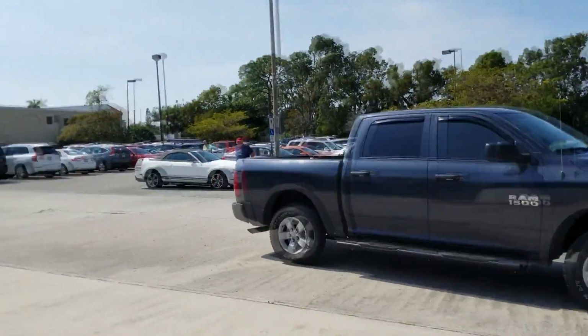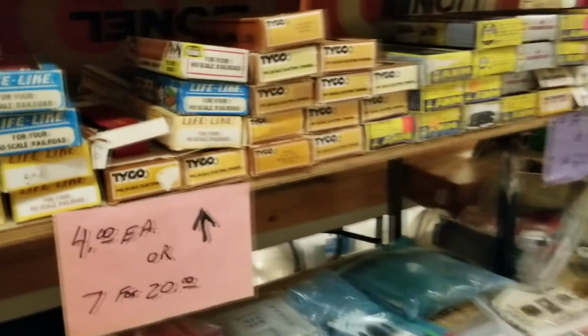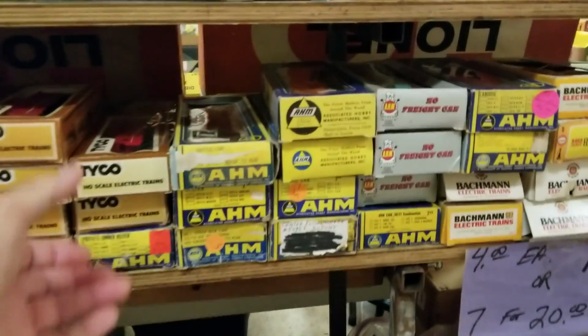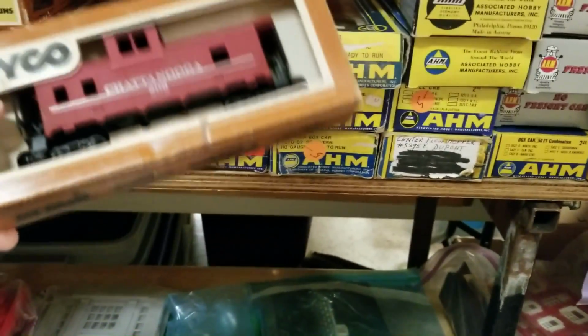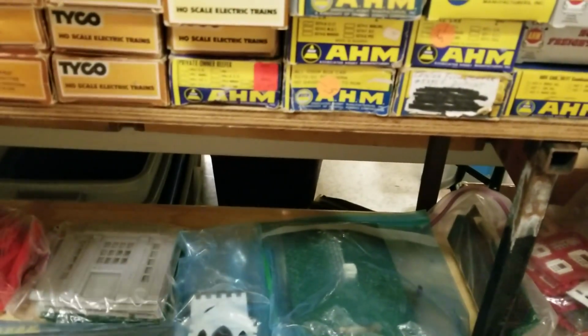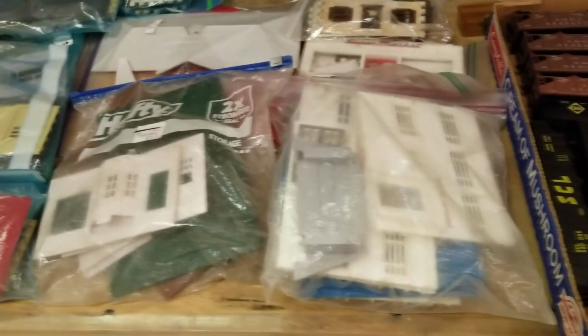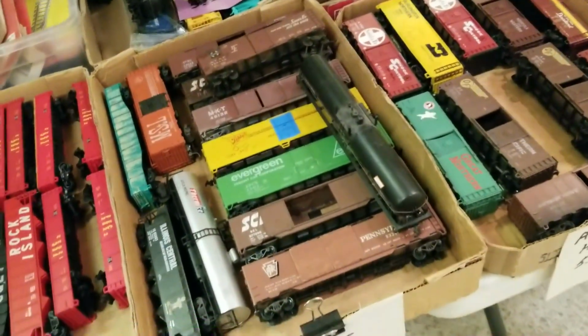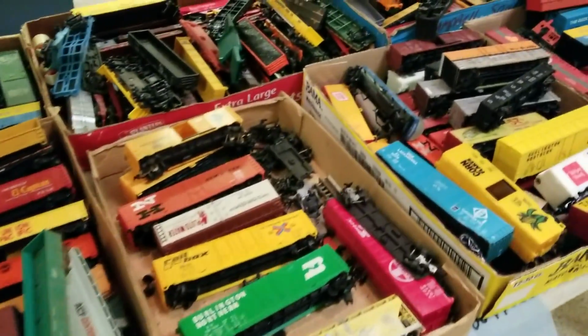2019. All right. A lot of people here all day long. Dave, your order is ready. 7 for $20. Old Tyco cars. There's Chattanooga, with horn hook couplers on them. Another Chattanooga. That one's Union Pacific. Those look like O scale right there, those kits. Okay, here we go with HO. $5 each. Those are over there, $4. 7 for 20 again. They all got the horn hook couplers on them.